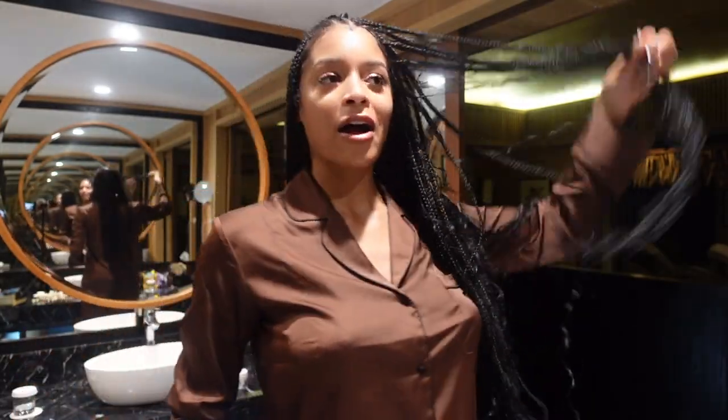Today is our last night here on the resort. I'm so sad, but it has been such a beautiful vacation. I could not ask for a better experience here in Bora Bora. It was truly beautiful and very peaceful. Everything that I wanted it to be, it was.